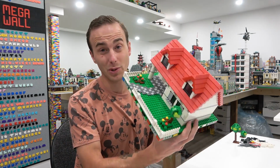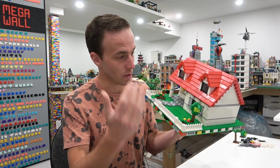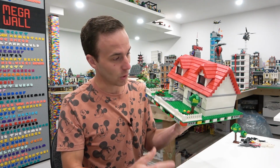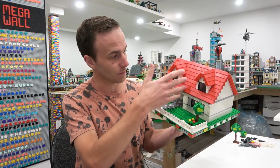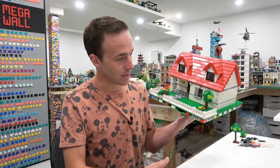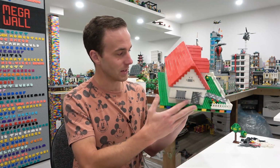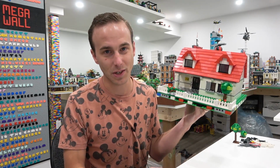Granted, this is a pretty simplistic build. There's nothing crazy about it. It's just white brick, some black window frames, some window glass, some tiles, some fence elements, and some slopes in various shapes and sizes. But I still think it absolutely dominates the Lego houses that we're getting today. Why don't we place this in the Lego City right now?